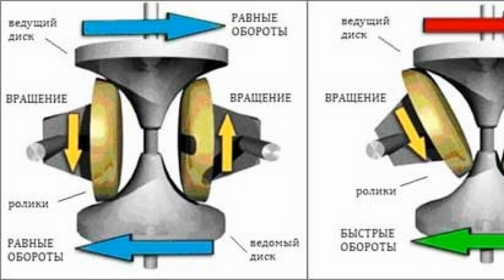In its simplest form, the variator is a driving mechanism in which the rotation from one unit to another is transmitted through an intermediate link. A pair of pulleys acts as the unit.